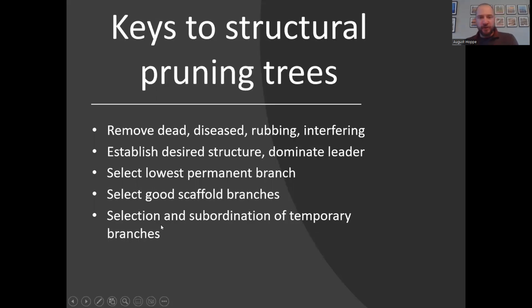The keys to the structural pruning of the trees is remove the dead and the disease, the rubbing and the interfering branches, and really create that desired structure with the dominant leader, get those good permanent scaffold branches going, and then remove those other branches that are going to be considered temporary branches that are going to be competing with those stems.